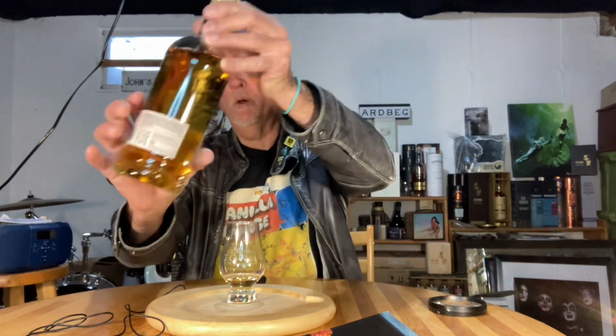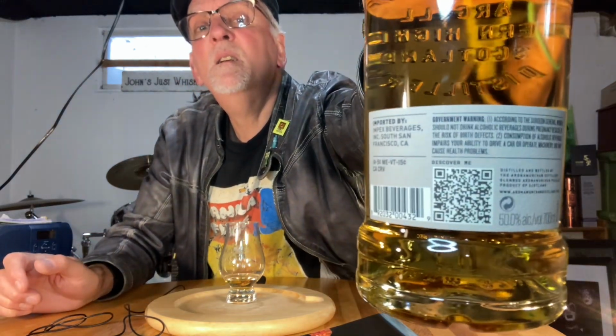And as you know, Ardnamurchan puts a QR code on the back. So if you want to scan that with your phone, you will get just what I told you about the cask breakdown. But we're going to get into the nitty-gritty of it right now, and I'm going to talk a little bit about comparing it to their cask strength release, just in general terms.